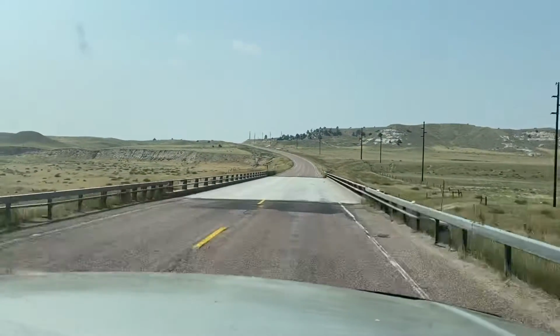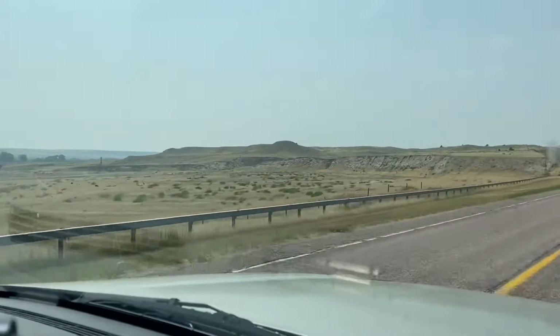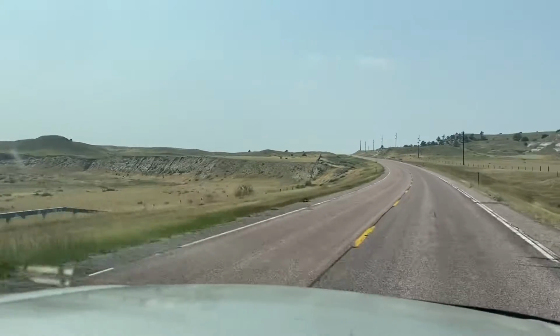And this is Wyoming. A vast majority of the state looks just like this. Hilly grasslands.